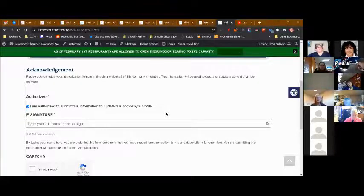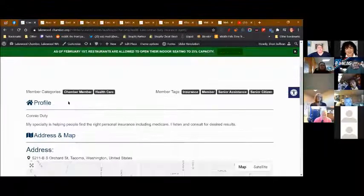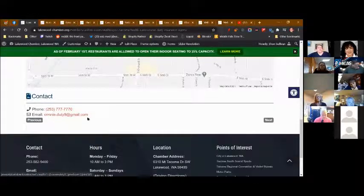Okay, so I'm going to go back to Connie's page to give you a brief rundown again of a basic page that just has the basic information that's provided through your membership application. So this is Connie Duty, Insurance Agent, and as you can see, it just has her categories, the membership tags, and brief information about her, a map of her location, and her phone number and email.